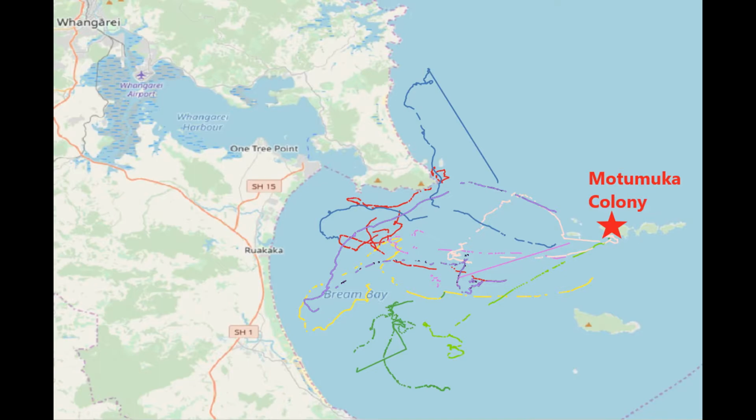And these are the tracks that came out. Each color is a different penguin. All of them went exactly where they were expected to, towards the mainland. Most of them clustered around the outlet of the harbor, where you would expect a lot of nutrients to be coming washed off the land and out into the water.